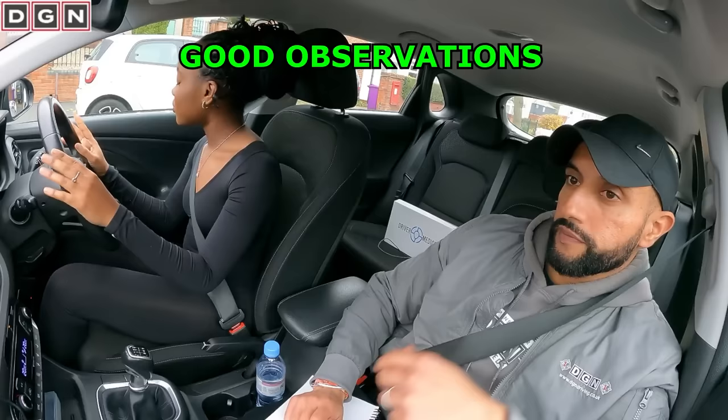Turn right. Go right on the roundabout, third exit. This roundabout, she does really well. She moves over to the left at the correct time and carries out good observations before doing so.